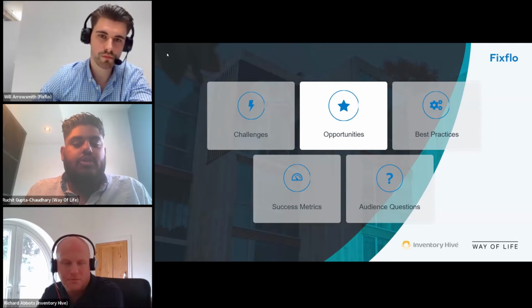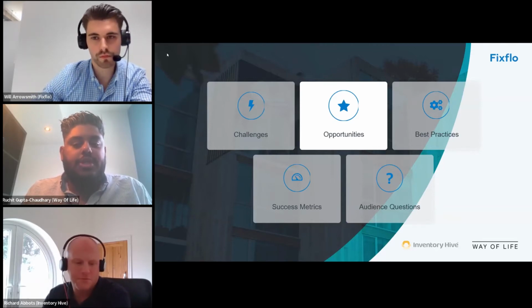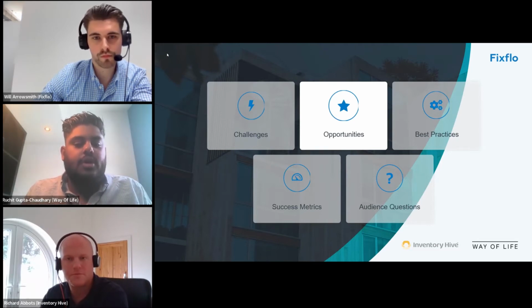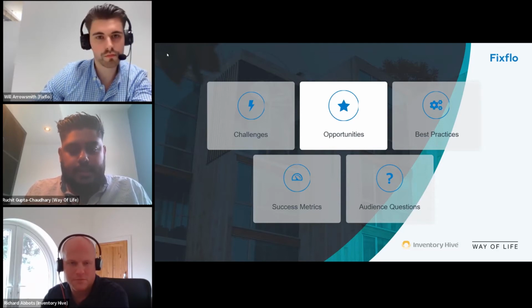So this saves the on-site team a considerable amount of time and cost in dealing with each issue. And the information capture when an issue is initially reported, either by the resident or third-party systems like Inventory Hive, is comprehensive and standardized. This means that the facilities management team have all the information they need from the very start to find the best solution and resolve these issues quickly.